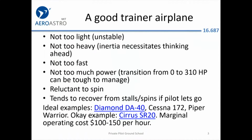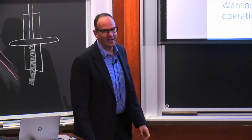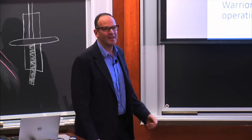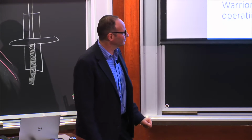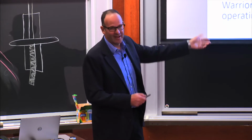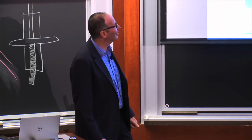The marginal operating cost of all of these is about $100 to $150 an hour, so flight schools usually have to mark that up a bit in order to stay in business, because they have to cover the fixed costs as well of owning the aircraft, hangaring, and paying insurance. That cost includes the fuel and the engine overhaul and the prop overhaul.